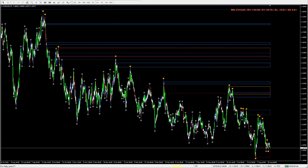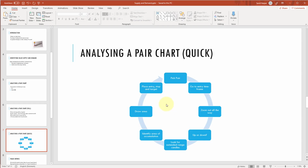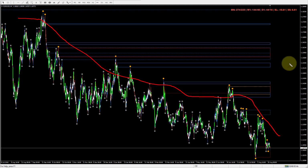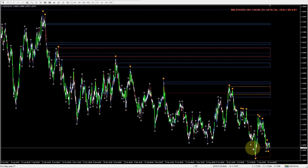Before I do anything, let's follow the rules. Is price going up or is it going down? If you had a moving average, it would probably do something like this. Okay, is that going up or is that going down? It's pretty clearly going down. Good. What does that mean? That means we're selling. Okay, so we have a direction.